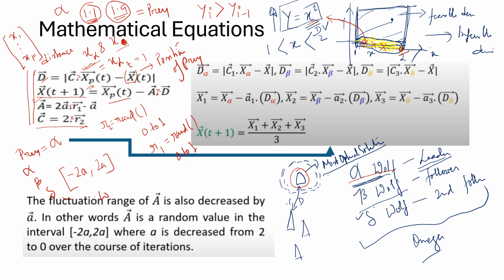So once you put the value of A here and the value of D here, you deduct A into D from X_p(t), the value of X alpha, or the location of X alpha. The value of X alpha is more correct. And that will give you the value of the new X alpha, meaning the new position of the alpha wolf.